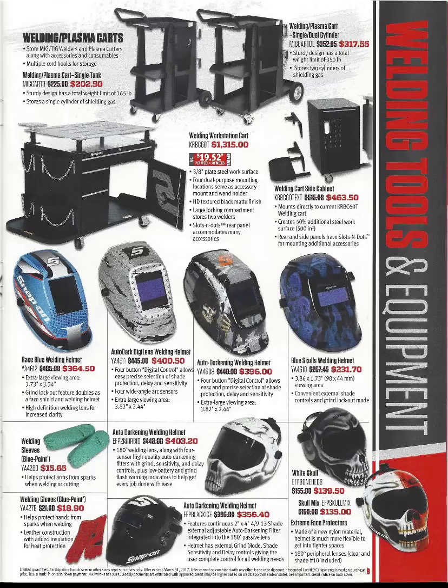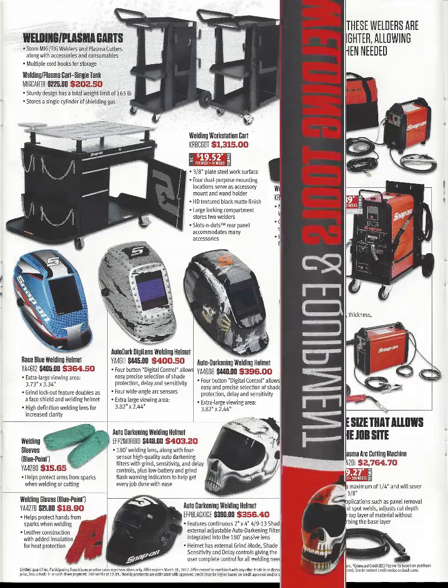But that's just me. They got some welding sleeves. Again, you can get those anywhere at any welding store. So I'm not going to pay for that. Welding gloves, the same thing. I mean, I have an auto darkening helmet. And again, guys, I think I paid like $59 for it. So that's it for page 9.